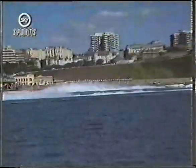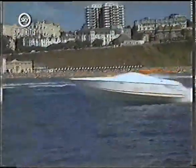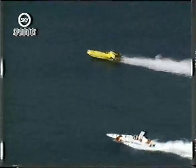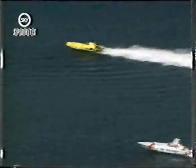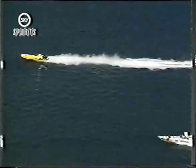Jeff Purves in Hospitality Inn, the Marston Hotels Cat, and the Alpina Racing monohull. Also in monohulls, chasing hard, the Hunt and Atlas team and the J&B Whiskey team. And as they head out into deeper water, it's Richard Carr who's already charging to the front with no opposition.